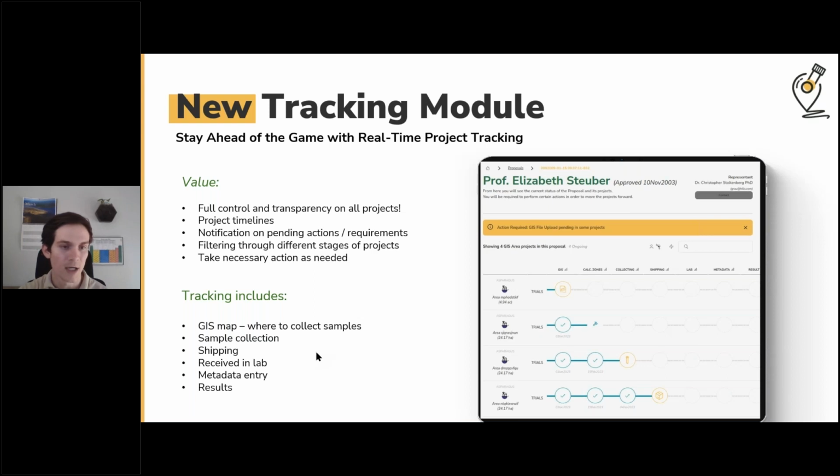So from sample collection to shipping, notification of sample being received at the lab, as well as the need for entering specific metadata that we may need for trial analysis, all the way to results. So these are all steps in the pipeline of completing a trial or project from sample collection to delivery. This is much easier now to keep track of, to ensure that you're aware of how far along the project is, and so that you can set realistic expectations with your client.